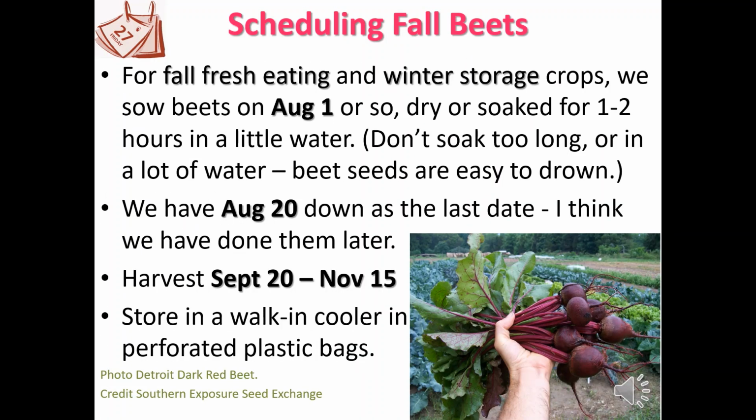For when to plant, for fall fresh eating and winter storage crops, we aim to sow on August the 1st. We have August 20th down as our last date for fall beets, but I think we've done them a bit later. If we do sow them early in August, we start harvesting September 20th, taking out the biggest ones. We continue harvesting till November 15th when we get the last of them out, and we trim them and wash them and sort them, and we store those in a walk-in cooler in perforated plastic bags as well.